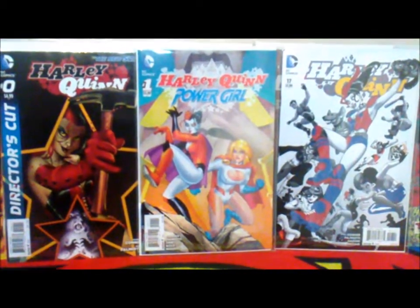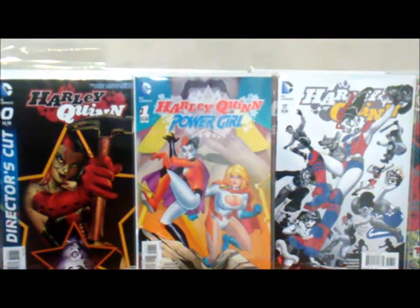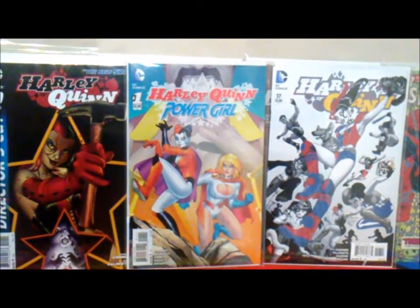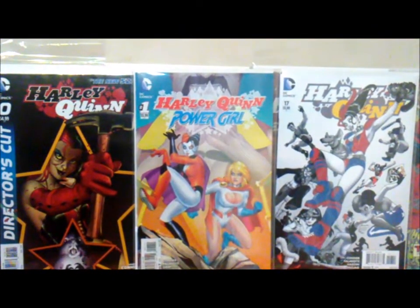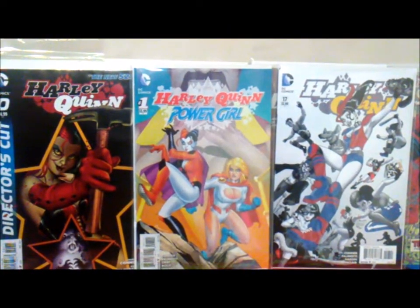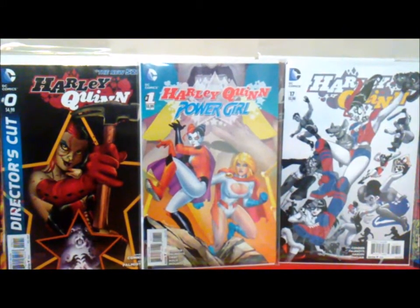but I was also able to snag Power Girl and Harley Quinn, or Harley Quinn and Power Girl number 1. When I tell you I've been looking for this book for a cheap or reasonable price, or really just looking for this book, period, I finally got it. Harley Quinn and Power Girl number 1 at a cheap price, 60 cents. So you can't look at that like that's a small feat, because there are way crazier Harley Quinn fans than me, and they actually go ape nuts over this book. So I'm glad I was able to snag it. All right.